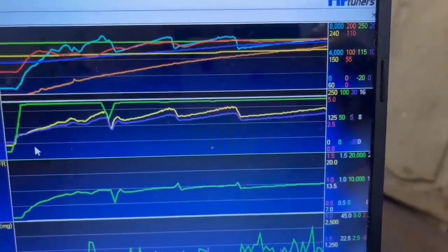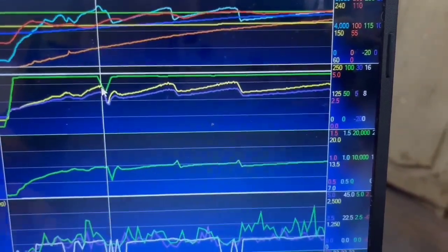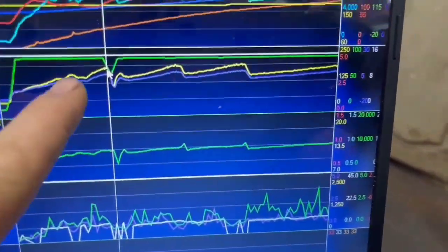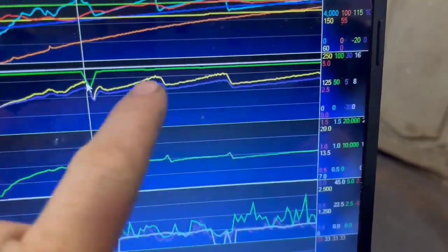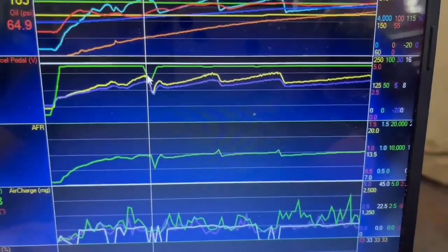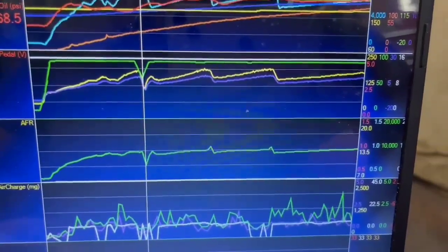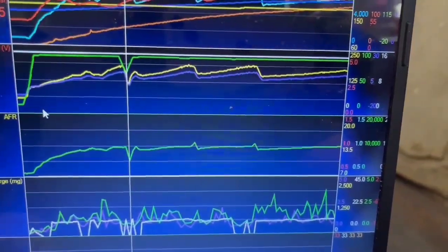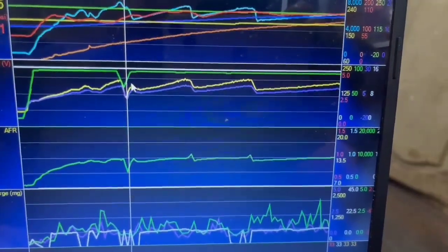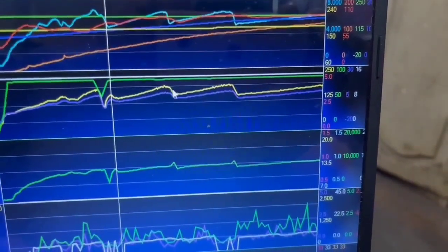Okay, this is the fastest pass. The one that it spun on, and it also hung a gear. This dip right here, it hung a gear. These are your shift points. This is where the transmission's shifting. So, I'll tell you real quick. That is second to third where it hung the gear. Yep, second to third shift.